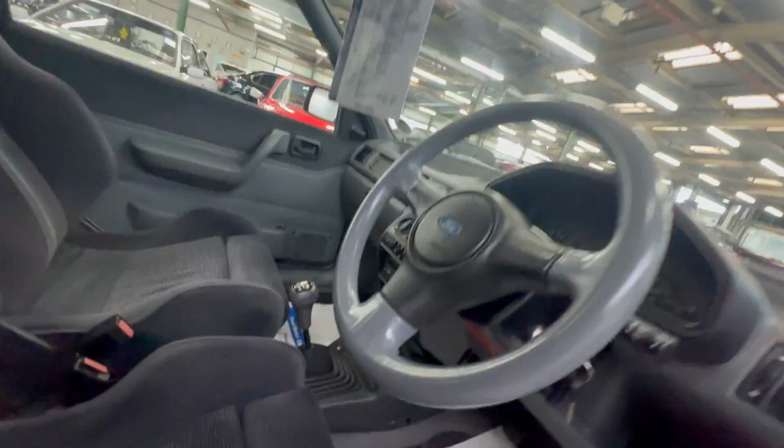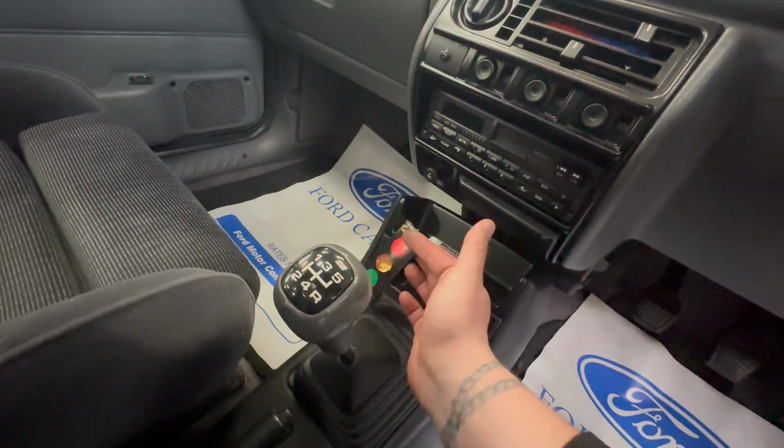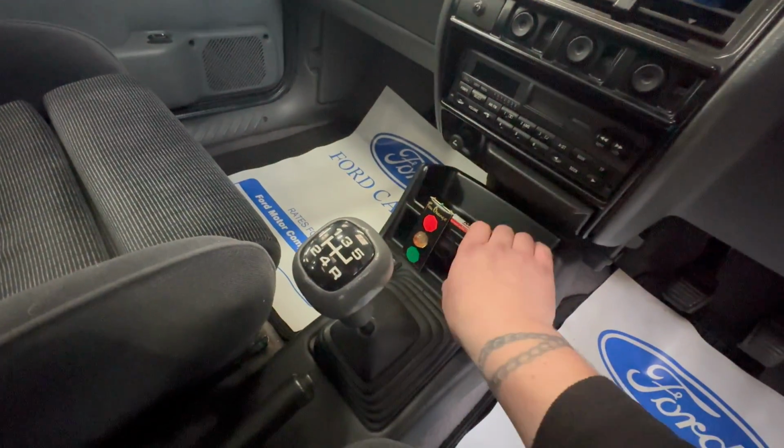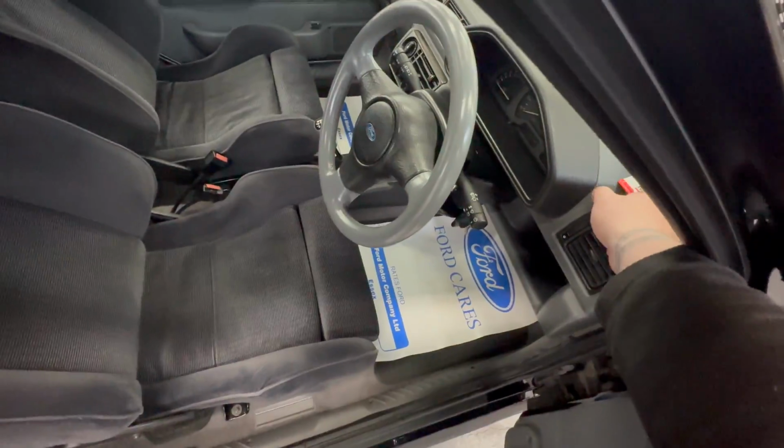We'll pop the boot while we're in there. You will notice that we've got the obligatory traffic light air freshener, and the sticker has come loose off the battery, but it is there with the car. We will put that back on, but it is there.